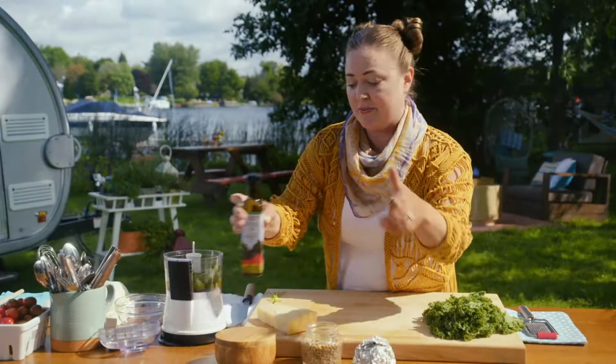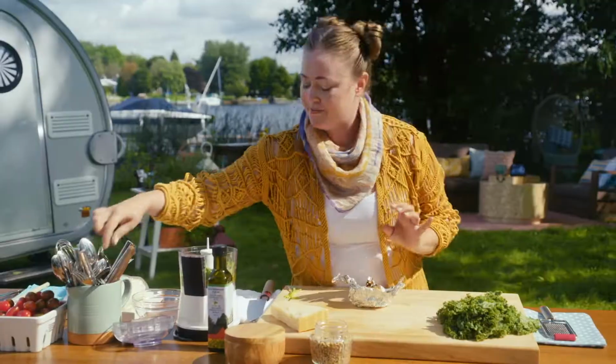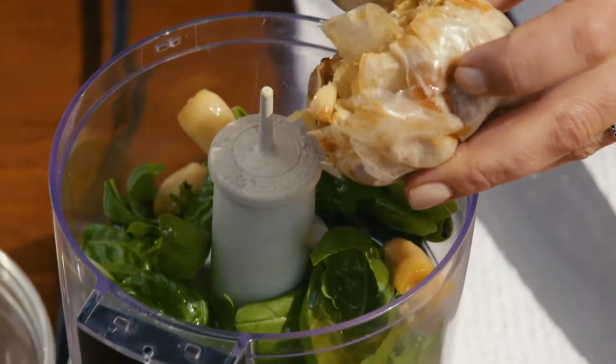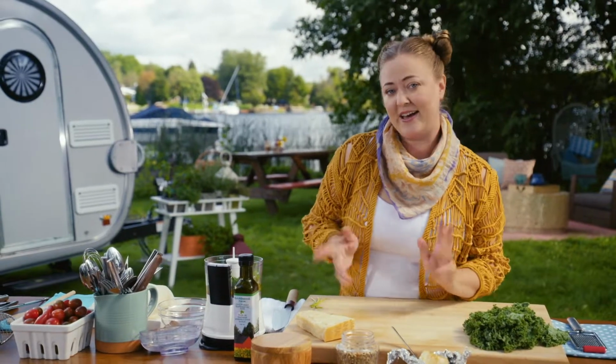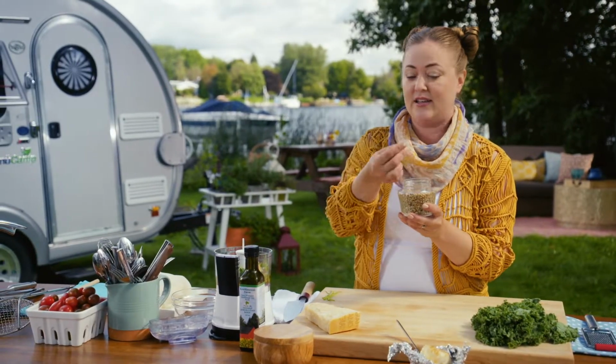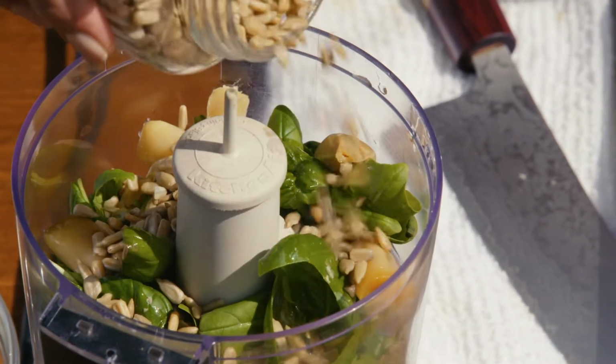I roasted up some garlic just to give this pesto a nice mellow flavor. It's a really easy thing to do. Just a little olive oil, salt and pepper, wrapped in tin foil. Turns out golden. And typically you'd use pine nuts in a pesto, but I really love using sunflower seeds. Still has a nice crunch and a little more readily available.